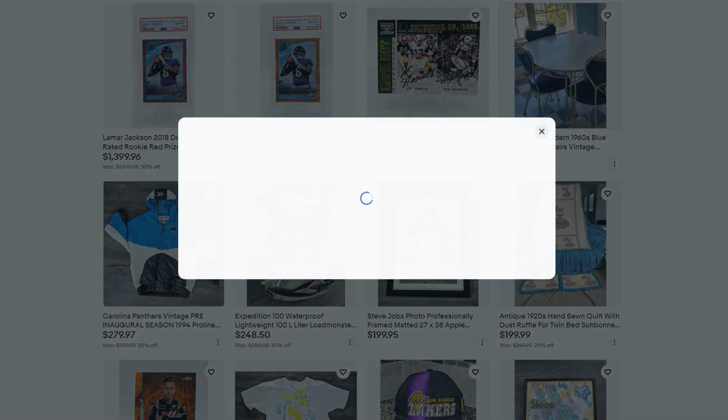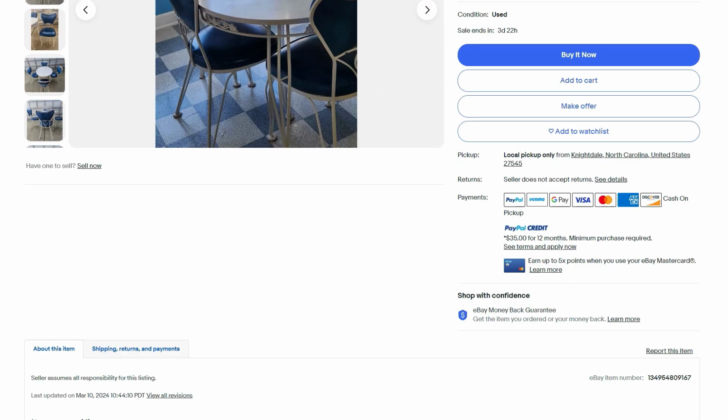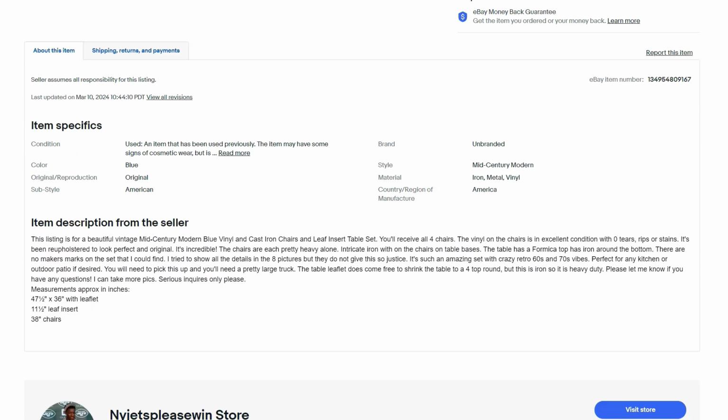Selling a mid-century modern table and chairs, pretty cool. I'm assuming that's local pickup, right? Local pickup only. Pictures are clear, no complaints there. Haven't really been looking at the descriptions much on these stores, but got some measurements in there. That's always good. I mentioned in the last video, if you don't have measurements, people usually won't send you a message to ask for them because it's a hassle and people don't want to deal with hassles. They just move on to the next thing. If they really want it and it's a good item, of course they will, but cool piece.